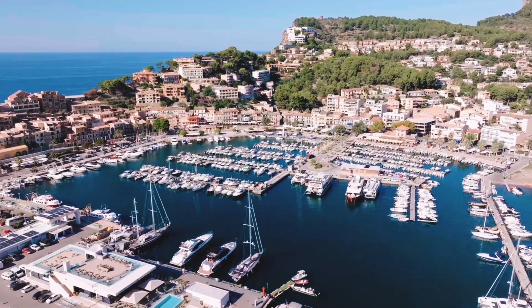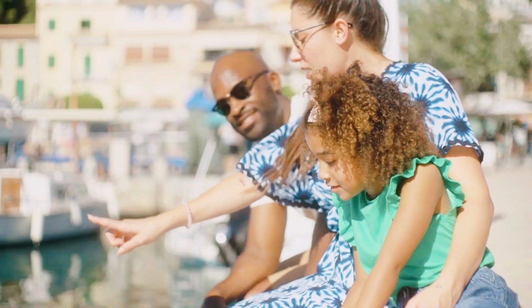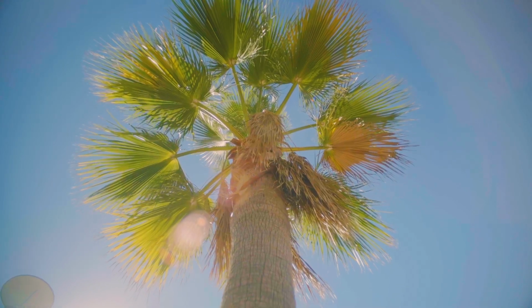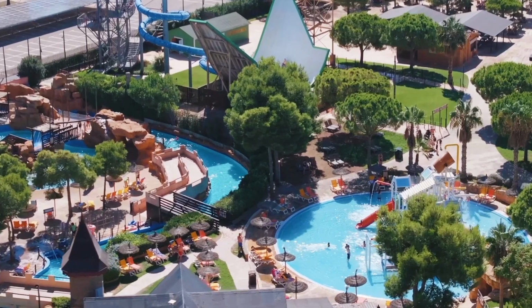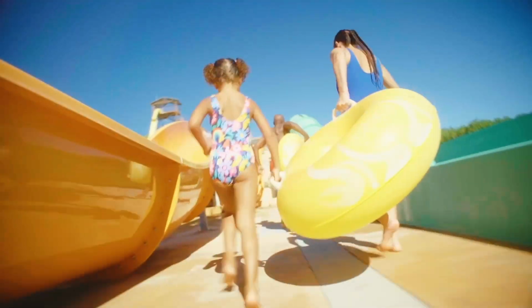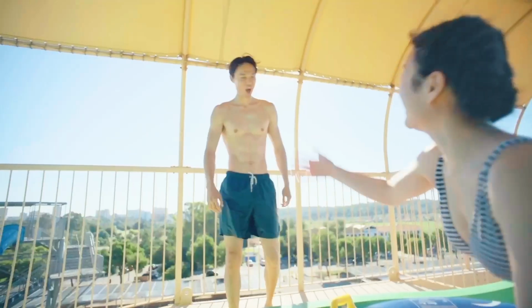The laid-back town of Port de Soller curves around a natural bay, and there's a sandy beach at each end. You can walk between the two, and you'll see loads of bars, cafes, and restaurants along the waterfront. Or make a splash at Western Water Park. It's great for little kids, and the big ones too.